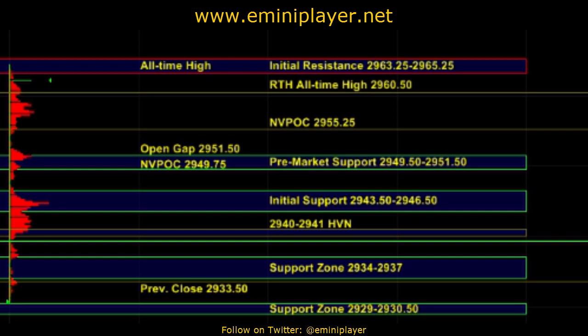But given the level of strength we've seen in the overnight session, if we're really going to get a push to new all-time highs, ideally the market doesn't put in a large pullback. So if the market is going to push to a fresh all-time high today, then we want to see buyers holding it above even the pre-market support zone.